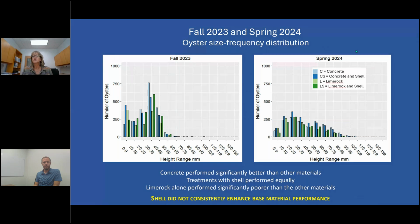So as we move into spring 2024, this is our most recent data. We're not seeing a whole lot of difference between the materials. The concrete is doing equally well. And in fact, our most recent data, which isn't available yet, is showing that the concrete may be doing a tiny bit better. And there may be an effect of the shell on the concrete. But all in all, it's showing that the materials are working. We're getting market-sized oysters, and the concrete and the lime rock are doing equally well.